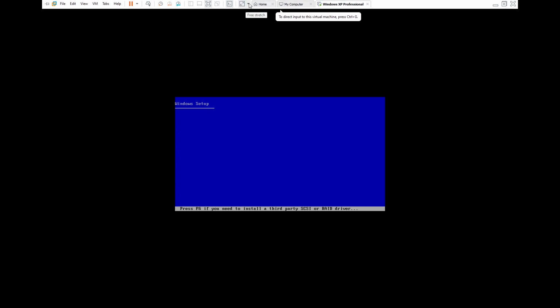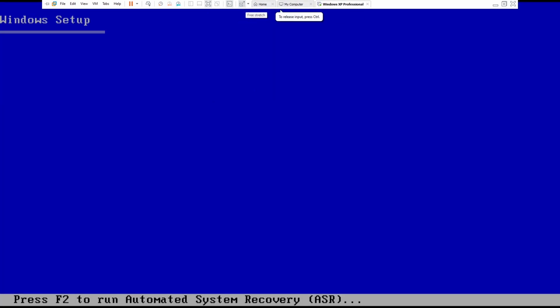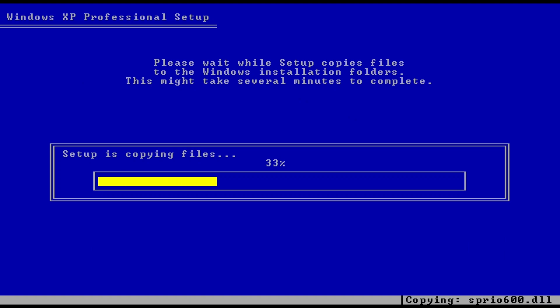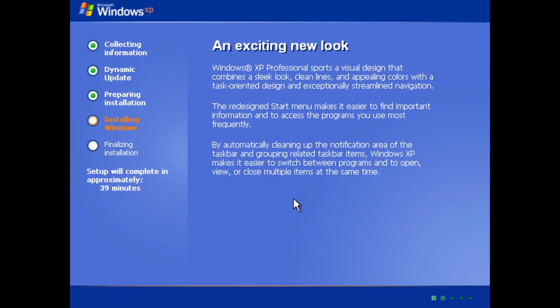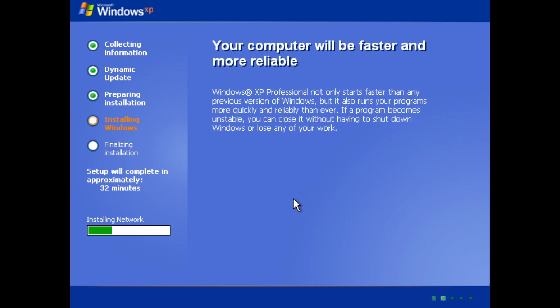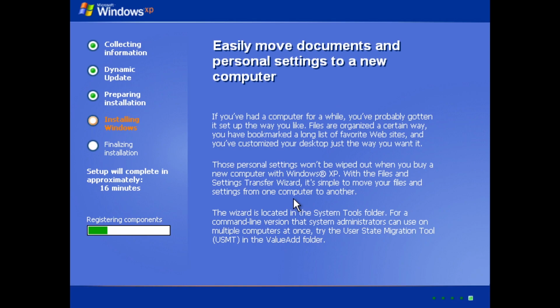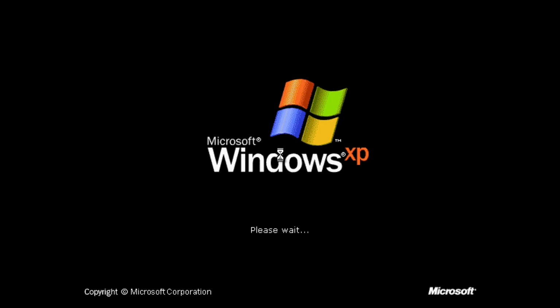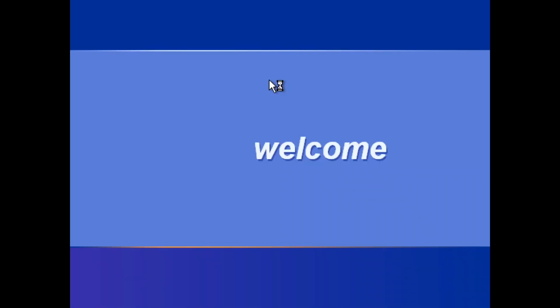I'm just going to stretch it a bit. And now we're in the Windows XP installer, and I will see you guys after the installer is done. And here we are at the Windows XP desktop.